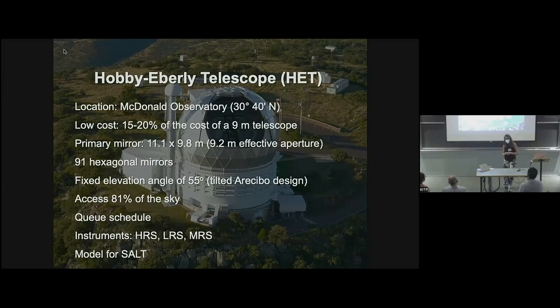That's true. But the cost of such a telescope is claimed to be 15 to 20% of the cost of a comparable size telescope, and we can still access about 81% of the sky. Because of the nature of this telescope and its unique design, it is perfect for queue scheduling. So if you apply for time at the HET, you don't go to the observatory, and you get your data in the morning, and that's pretty much it.